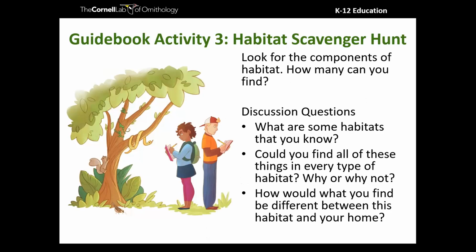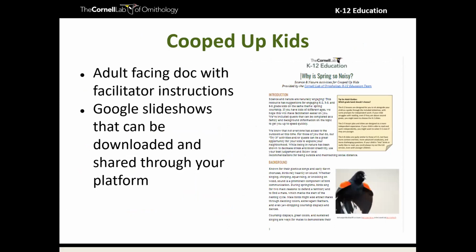It also has the classic habitat scavenger hunt in there, getting you outside looking for components of habitats. And there's really fun ways that you can deepen this activity. You can ask some fun discussion questions afterwards, including things like, could everything that you found today in this habitat be found in a different one? Could you find it in the desert? Could you find it in a swamp? Just a fun way to think about different habitats and what is in them.